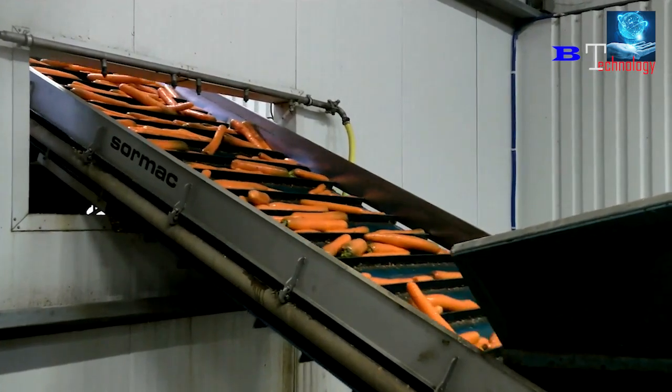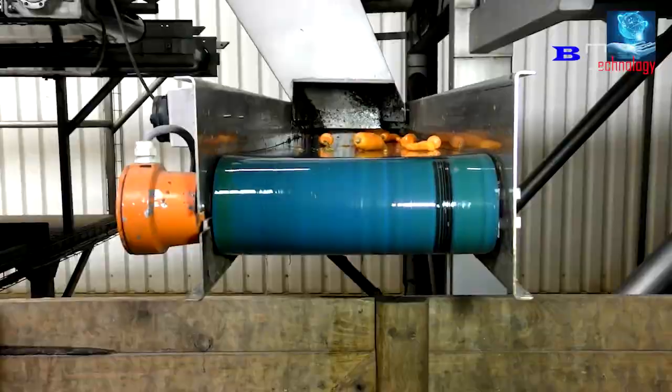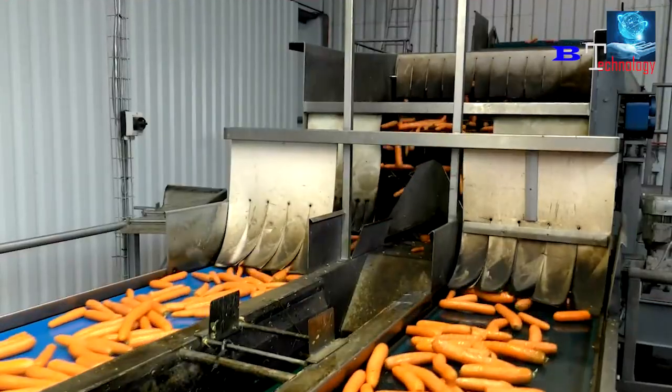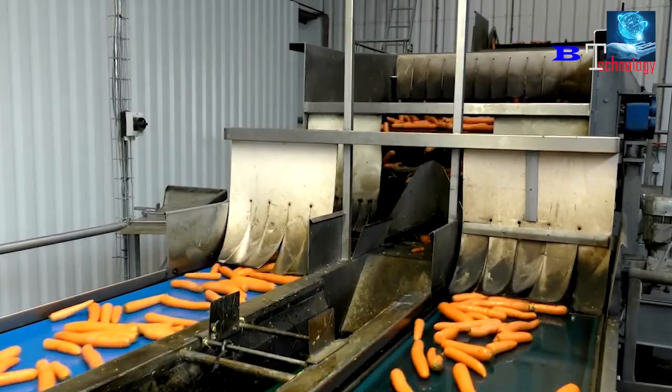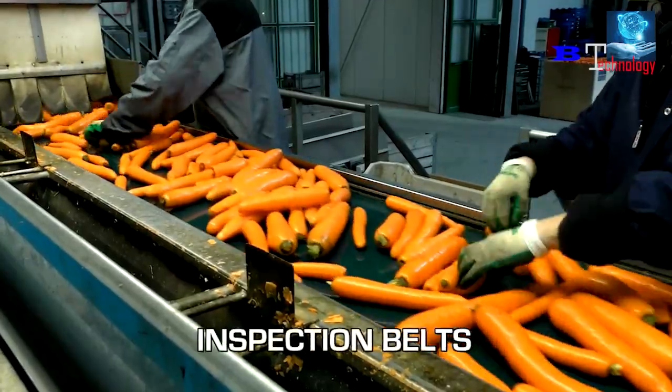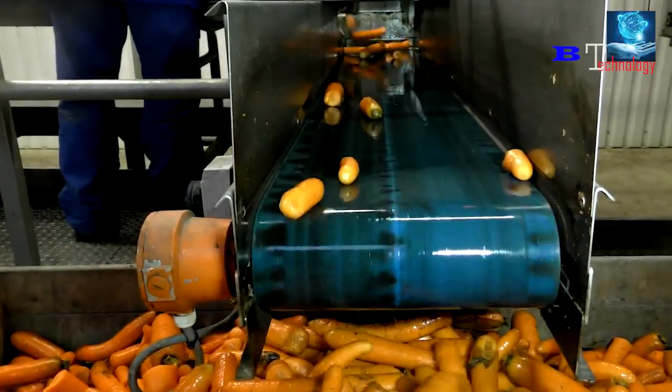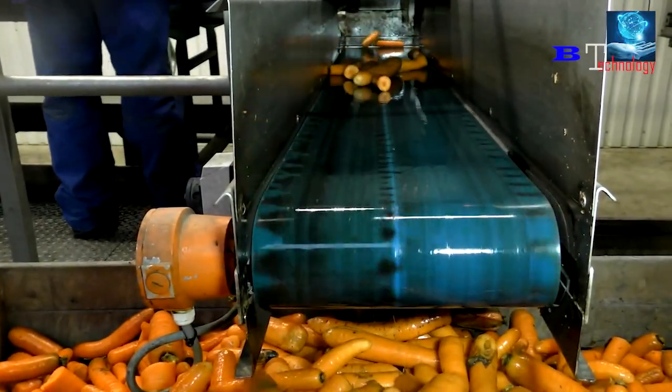After the carrots are washed and sorted by size, the next step is a thorough inspection to remove any carrots that do not meet quality standards. Some carrots may be damaged, cracked, or have other defects, and these will be discarded to ensure only the best ones proceed to the next stage of processing.